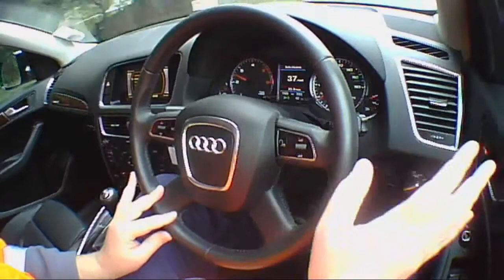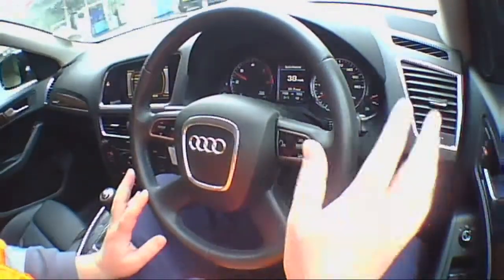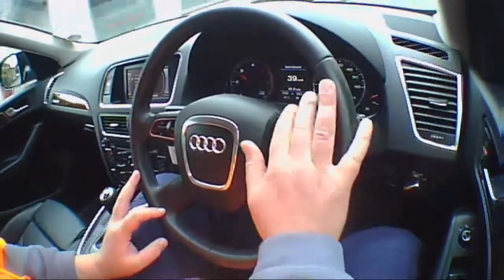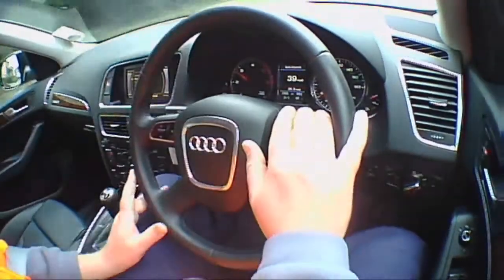The side mirrors are absolutely enormous, and we love that because we want to see where we've been and what's going on around the car. I mean, they are absolutely huge. So 10 out of 10 to Audi for picking up on that.